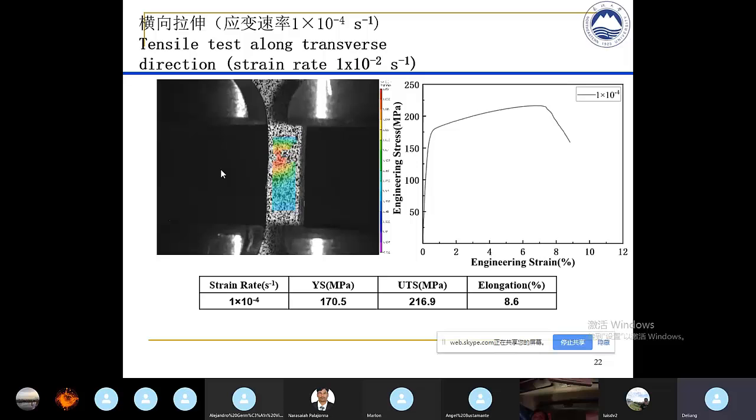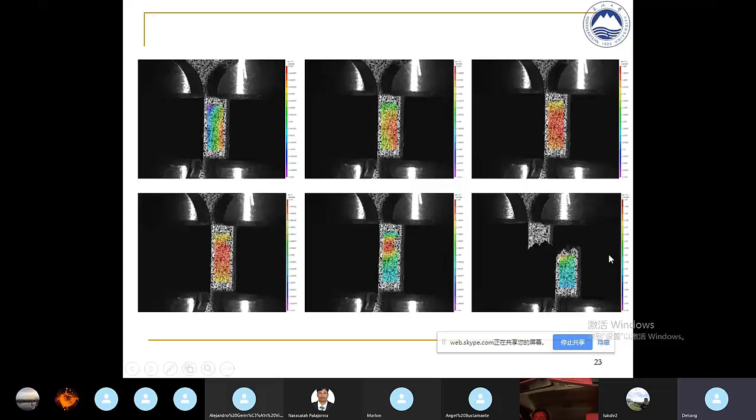Then the material fractures at the localized point, or in the region where the strain is localized. Keep in mind, this one is two orders of magnitude slower, so you can see this. That I think does not show the fracture point, but from the screenshot you can see the fracture.